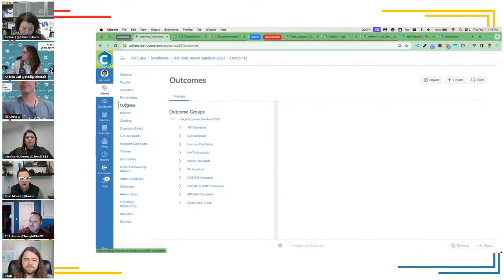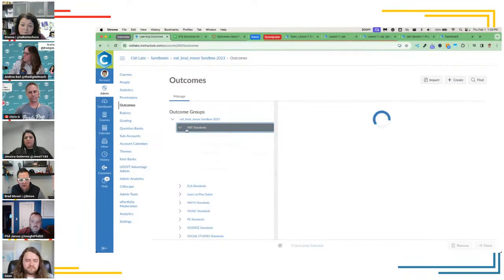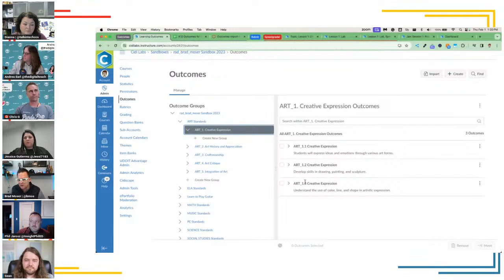So I'm going to show you the page. This is actually for Canvas admins. And actually, this is the same view if you were in a course. I've actually loaded these outcomes, these standards, at the district level. And so you can see you can create groups of outcomes. And inside those groups of outcomes, you can create further groups of outcomes. And in those groups, you then have your individual outcomes.